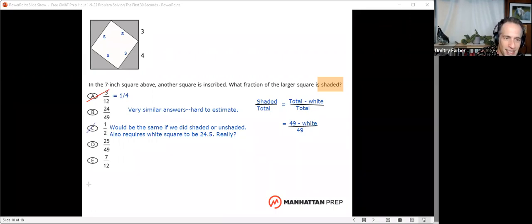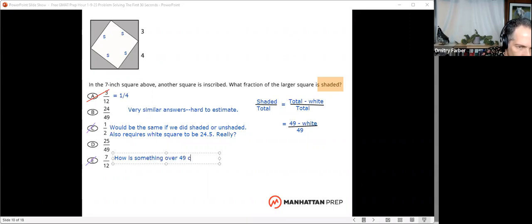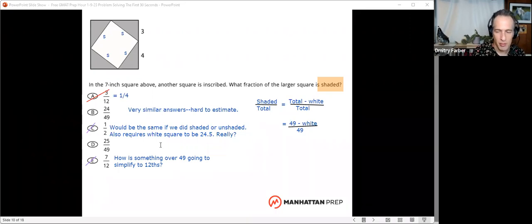So maybe not C. I'm also nervous about E because how is something over 49 going to simplify to 12ths? Well, spoiler, it's not. So partly what I'm trying to say here is not that this is how you must do the problem. You can just solve and do the problem. But if within the first 30 seconds you notice a lot of these things, you're in much better shape and you're much more likely to catch any errors you make. And if you do get stuck, you're much more likely to get the right answer after all.